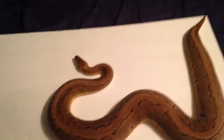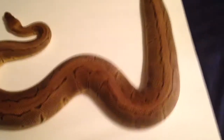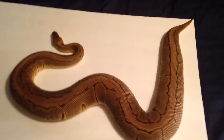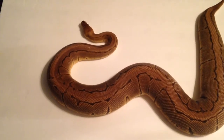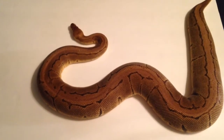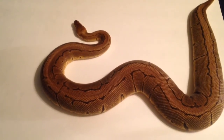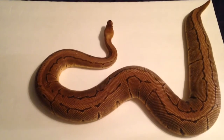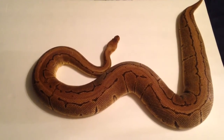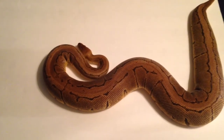This right here is, in my opinion, a very beautiful combo. I really like the pinstripe morph. That is definitely in my top two, candy and pinstripe. So naturally my dream project will be making a candy pin, which is nothing too crazy as far as how hard it is to make or genetics, but that'll just be an amazingly beautiful animal in my mind. It hasn't been done so far.